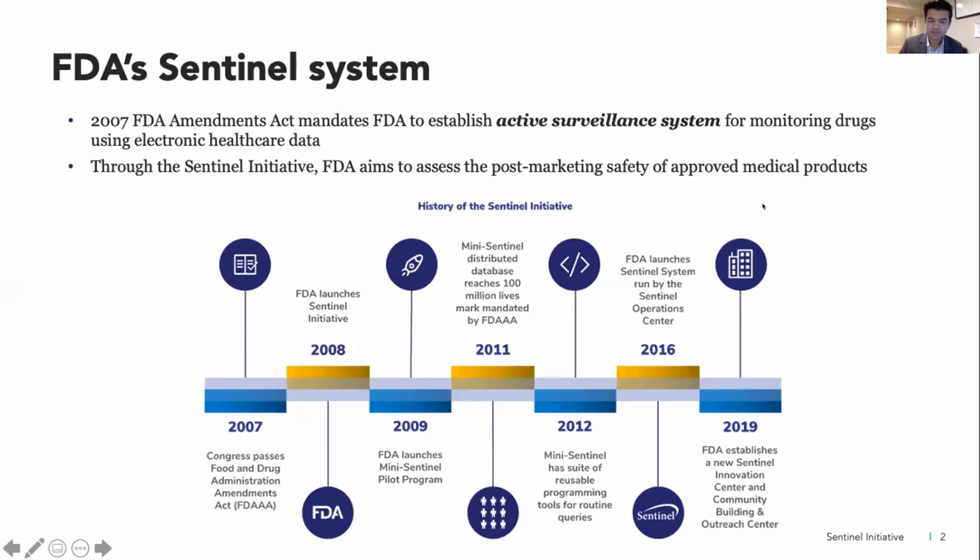So this is a brief history of the FDA's Sentinel system. In 2007, FDA Amendment Acts mandated FDA to establish and maintain an active surveillance system for monitoring drug safety using electronic medical records data, electronic healthcare data. Through the Sentinel initiative, FDA's aim is to assess post-marketing safety of approved medical products. Over the years, as you can see in this chart, the Sentinel program has undergone major development milestones.